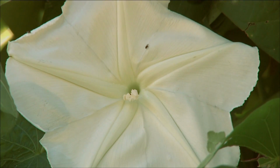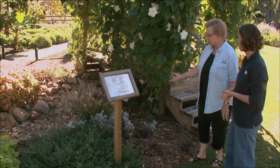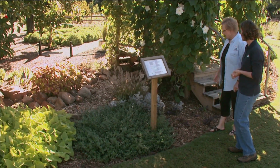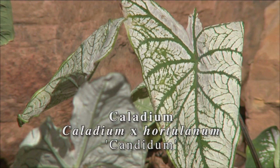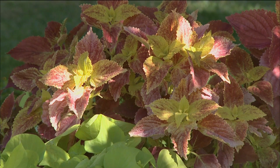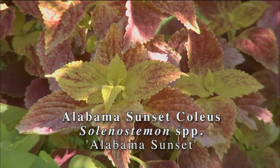Okay. On this side, we also use silver foliage and white blooms that would really shine at night. And we have Dusty Miller here. And white caladiums and some other white flowers that are not in bloom this time of day. This time of day. Yeah. And sunset coleus, that's because of the name. And that's a garden favorite, absolutely.